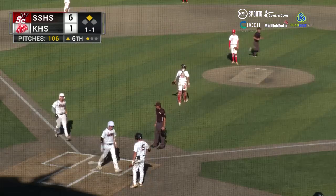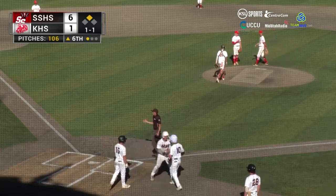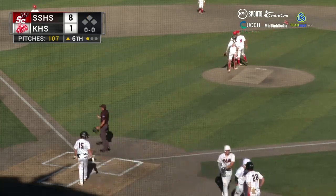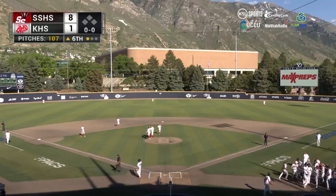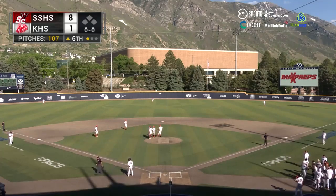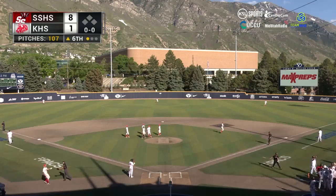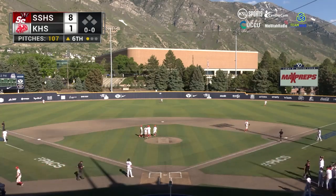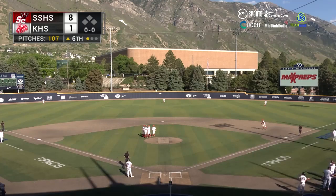Right there just to the left of the 380 Power Alley sign. Good 400-foot shot at least. Yeah, that's a couple huge insurance runs here in the top of the 6th inning. Gives them that 8-1 lead now. He got all of that one, didn't he? Yeah. 4 RBIs in the game now for Northrup. That was pretty to watch.